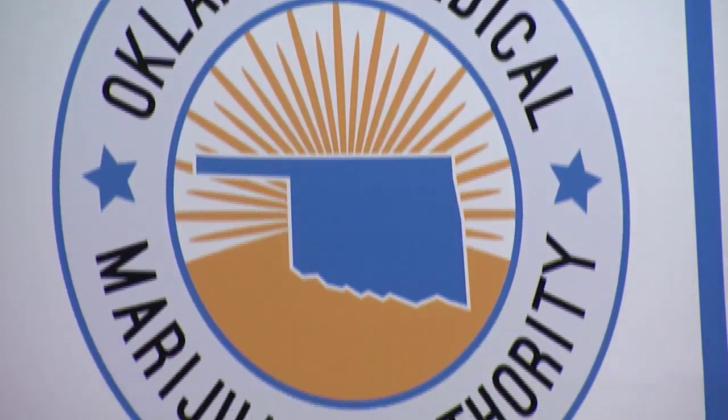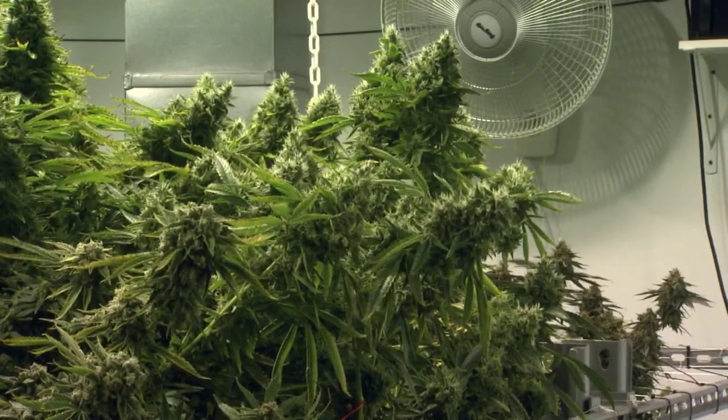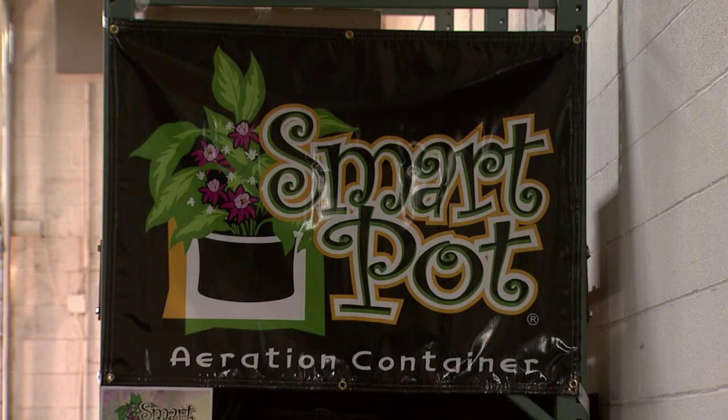With more than 17,000 patient licenses issued by the Oklahoma Medical Marijuana Authority and thousands more waiting for approval, grow suppliers will have the chance to be part of their communities meeting the demand for those patients who simply want to do it themselves.